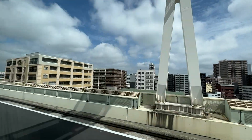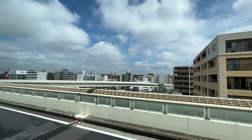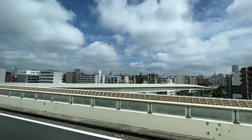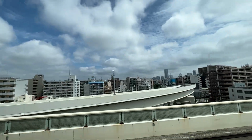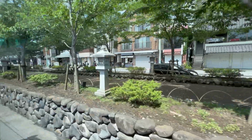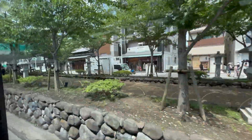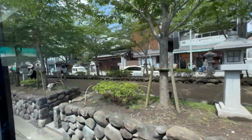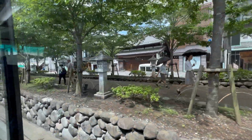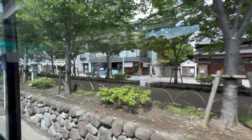So we see the many buildings, and very, very roughly speaking, buildings with balconies are condominium buildings or apartment buildings. And this one here, the completed, original one, was completed in 1185 when the first shogun, Yoritomo, prayed for the easy labor of his wife.